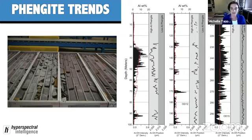So the spectral results, the hyperspectral results, are in black here. The whole rock geochemistry, the aluminum whole rock data, are in red, overlaying the hyperspectral data. And then on the right-hand side, you've got this light gray and this dark gray column. These are the fields for high aluminum phengite and low aluminum phengite. So whenever phengite was identified, then there will be a wiggle in either the light gray or the dark gray, indicating the white mica wavelength position of that particular phengite.